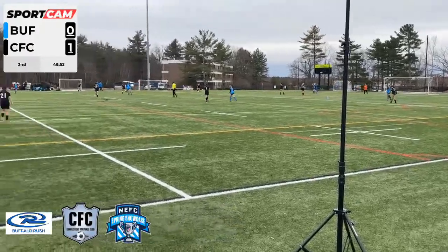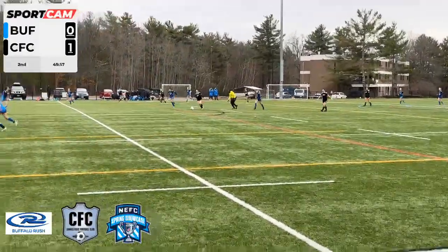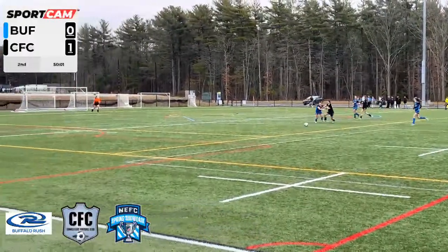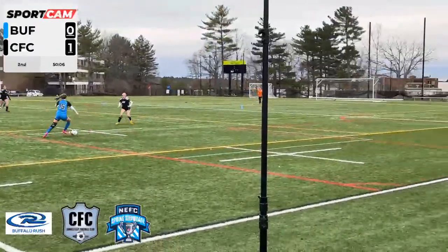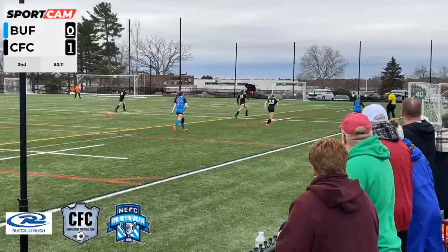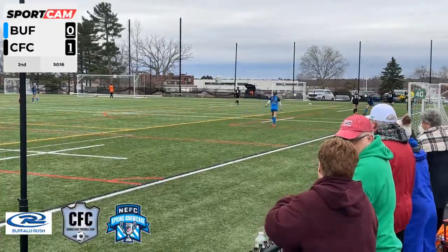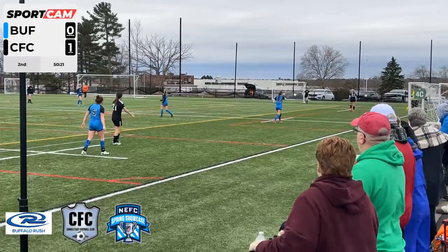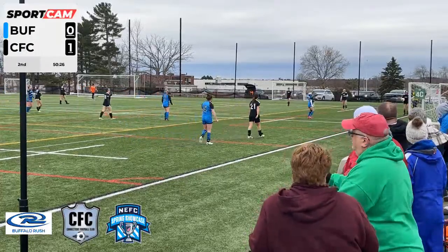Willingham on some pressure. But CFC will build out the back. Good pressure by Buffalo. They just got to put the... Graney gets back. Up to Krieger. Krieger looking for Willingham. To McCormick. McCormick on the outside, but she lets it go. Buffalo again putting on some pressure. Just haven't been able to solve these CFC keepers.